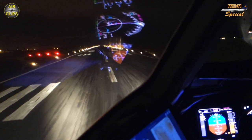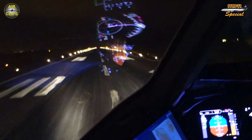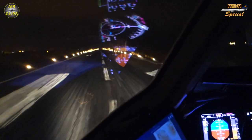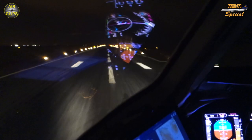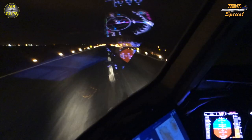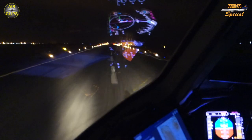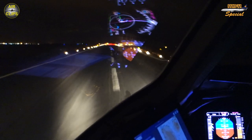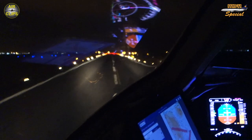Can you line up behind the MD-11? Takeoff thrust set. No problem. Checked. Go! Rotate! Tower, good evening. Gear up. Gear up. Copy.